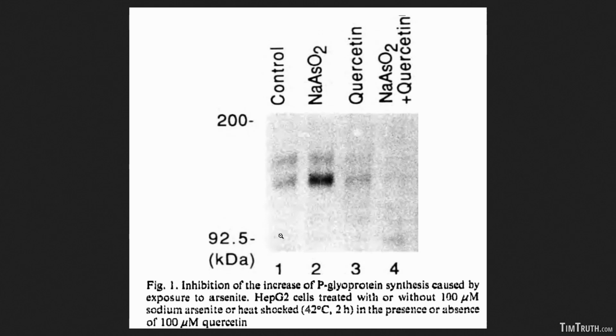Then for number 3, just quercetin. And what's interesting is we see this lowering of the PGP when quercetin is added. But what's really concerning is once quercetin is in there and they're exposed to this arsenic, there's practically no PGP. There's next to no PGP relative to these other measurements. It goes way down. So usually when arsenic is added, we get this big spike in PGP. But when quercetin's in the mix, where's all the PGP? This is pretty remarkable. Not just that it seems like quercetin might reduce the amount of PGP, but it inhibits the normal response, the normal detox response with PGP.